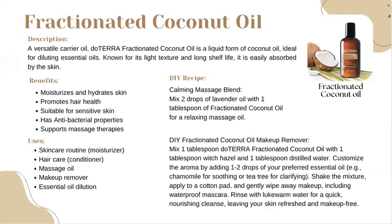So typically when someone says, okay, my skin is very oily, fractionated coconut oil is actually a very good one, because usually when your skin is really oily, it's usually the sebum and it's usually the skin telling you that it's actually really dry, and then it's creating excess oil to compensate for it.